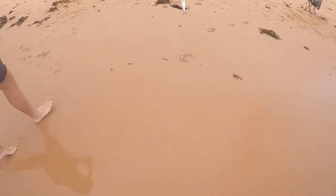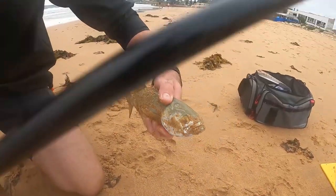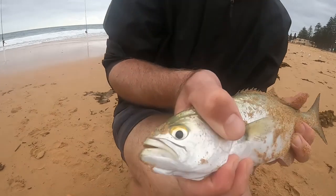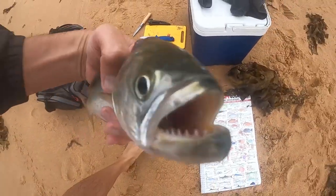It's salmon or Tailor? Oh yeah! Woo! There you go. Two fishies and 15 minutes left to catch one more so far. Boom. There he is. Bigger than my foot. Ready to go in the esky.